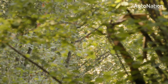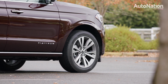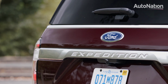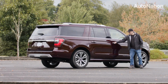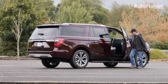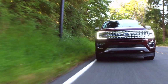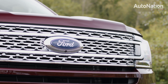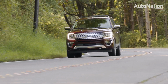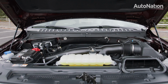The model we're looking at here is the Expedition Max Platinum, which features a longer wheelbase and a wealth of features, including advanced safety tech, leather trim seats, power everything, and a lot more. The Expedition starts at close to $50,000. The one we have here, which was equipped with a number of optional features, like a tow package and special burgundy paint, is priced at $84,065, including delivery.